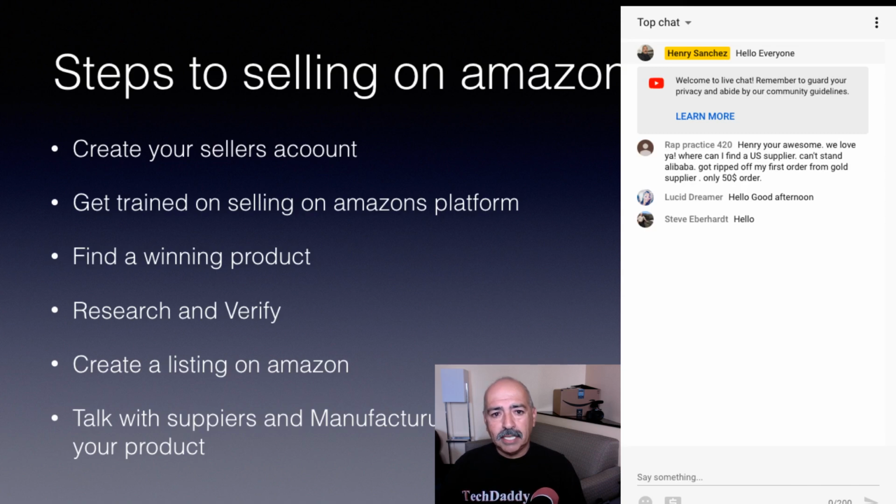Once you create that listing first, and it's all approved, then you can go out there and order a small quantity and get that product to you. And then you want to talk with your suppliers. Okay, you want to make sure that that supplier is who you're going to be working with.